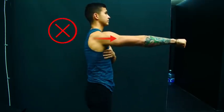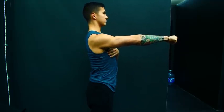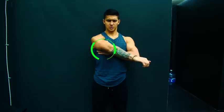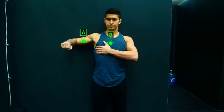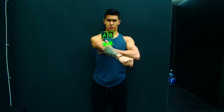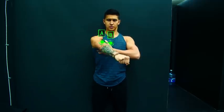As you do so, avoid letting your shoulder round forward. Instead, you want to keep the shoulder pinned back by retracting your shoulder blades. And as you're doing this movement, you should be able to feel your chest contracting with your other hand. Once you get this down though, next you want to bend your arm as if you were doing the bench press. And again, just think about bringing point A to point B to fully shorten that pec without letting your shoulder take over.